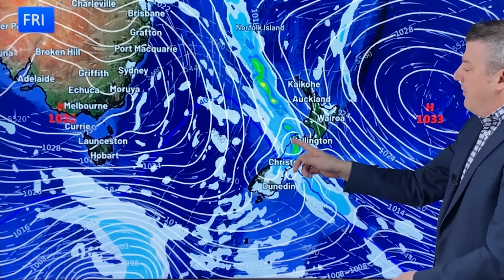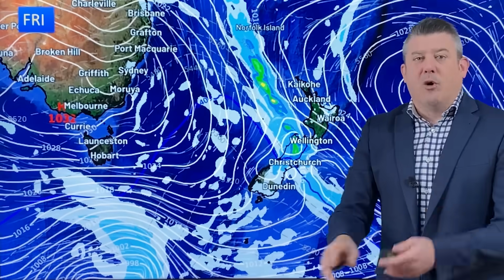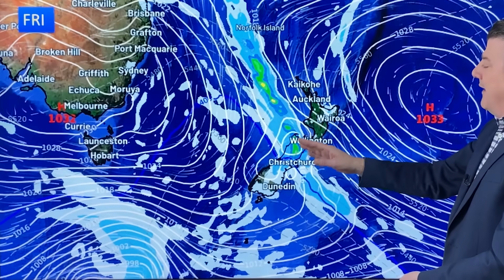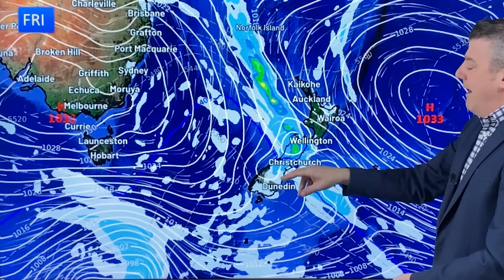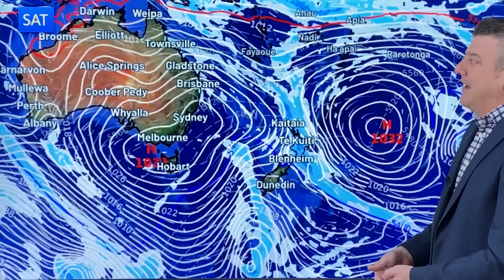So on Friday, that warm air is still around the North Island. Hawke's Bay should be pretty mild on Friday, but there is the cold front moving northwards. And so Southland, your rain breaks away to showers, and then you start to see that cold front moving up the country with a cooler airflow behind it. And Australia, high pressure moving back in again. So a bit of a colder night, but the winds are dying down for you.